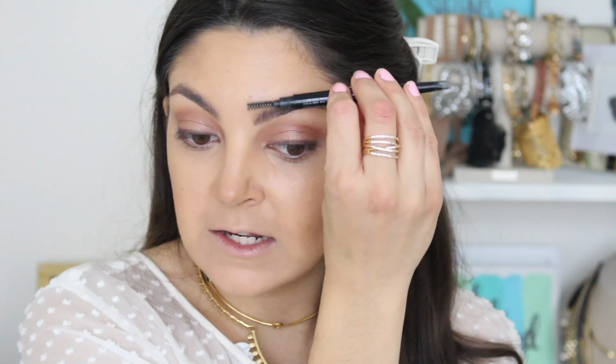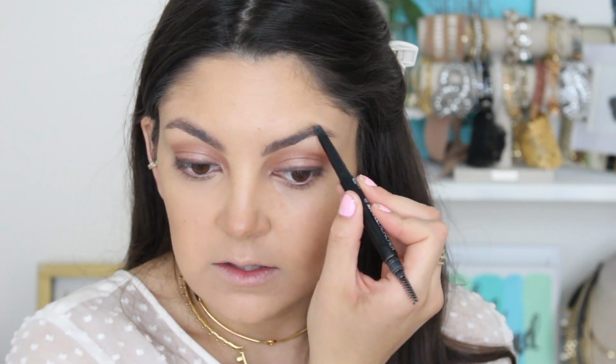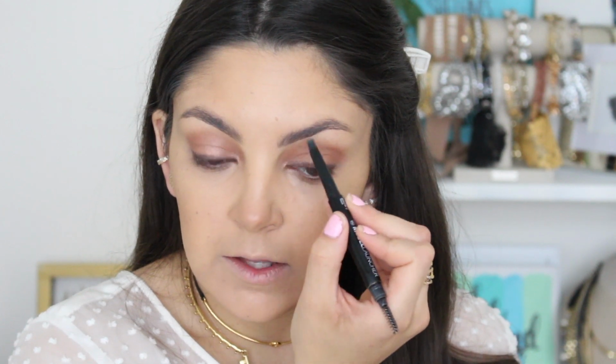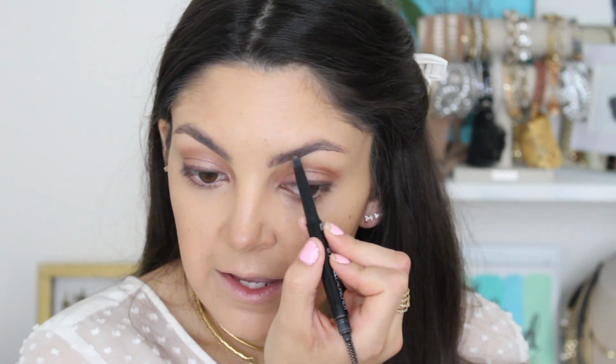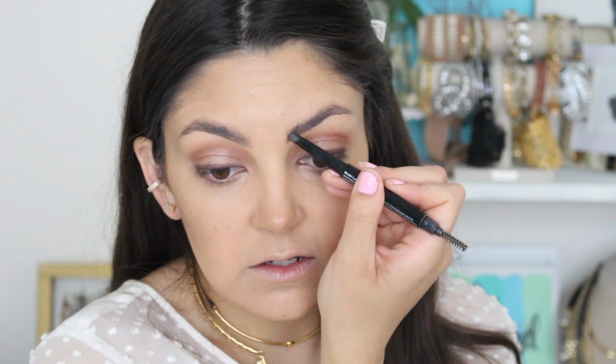I think I've decided that I am going to microblade these brows, probably closer to when the baby is gonna come, because I just think the less I have to worry about as far as putting makeup on, the better. And my brows just need to be filled in every day. Even when I don't do makeup, I fill these in. Not that I need them to be darker or thicker. I love how thick they are.